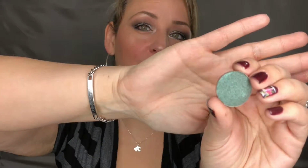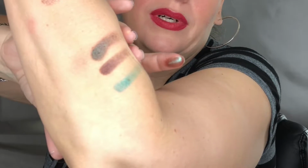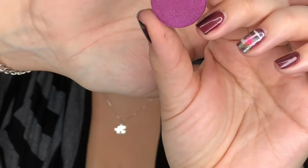Wishful Winking. This is like a teal and a brown and a shimmer all in one. It's like a combination of the two colors I just put side by side. You know how much fun that's gonna be blending? I love these. So excited. Paradiso is a really pretty, almost like a plum color.